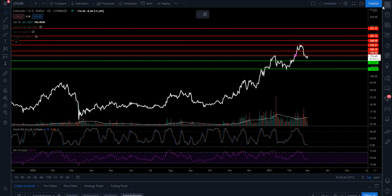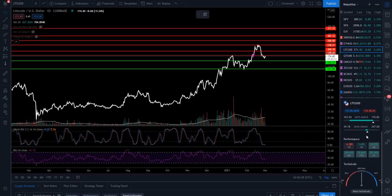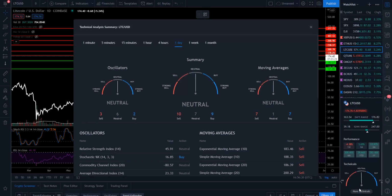Now, I want to show you something else. If we get into the technicals here for Litecoin, just to show you how sticky of a situation this is right now. For TradingView here, on the 1 day, we have a 10 sell, 7 neutral, and a 9 buy. Oscillators 3 sell, 6 neutral, and a 2 buy. Moving averages 7 sell, 1 neutral, and a 7 buy.